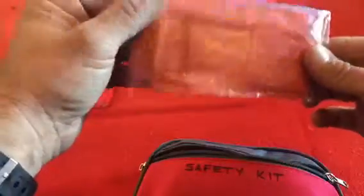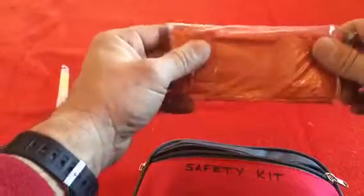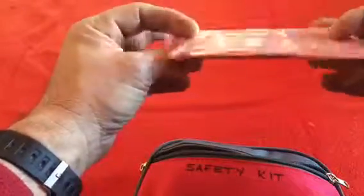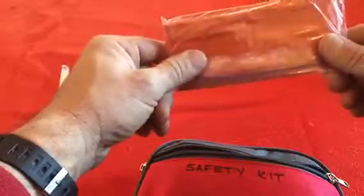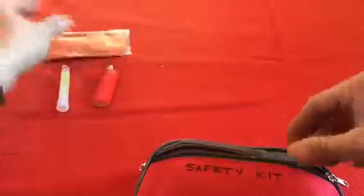This is an orange garbage bag. It's handy to use. You can open it up and use it as a shelter. You can wear it by cutting just a neck hole and a couple armholes, and you can wear it as a rain jacket. But it's just a little shelter item, easy, convenient to carry, nice to have.